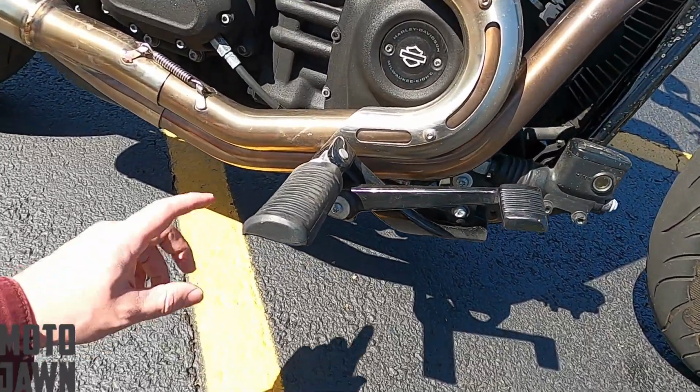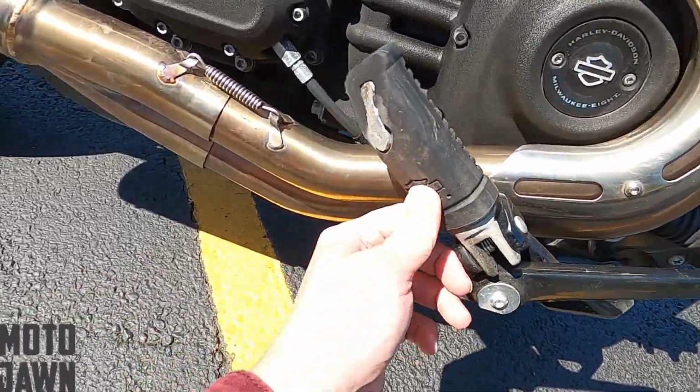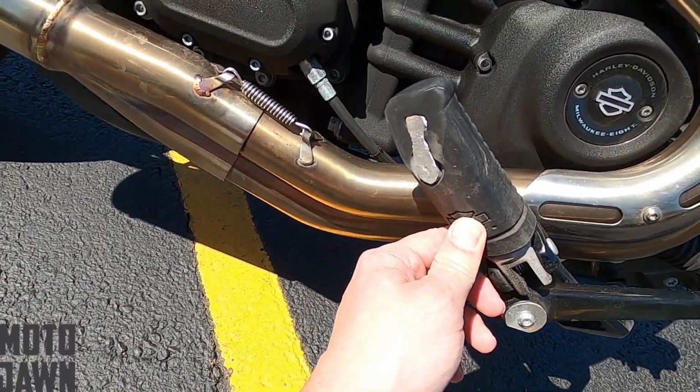The crazy thing we were talking about earlier is I was taking a look at these pegs. Look at the way he's riding this thing. He's got these pegs shaved down.